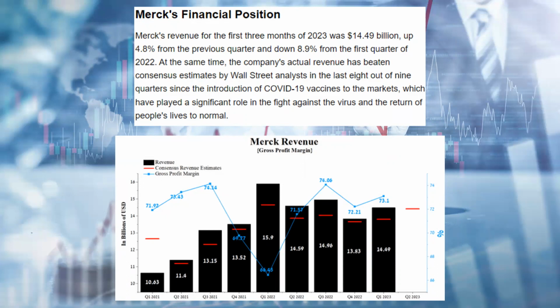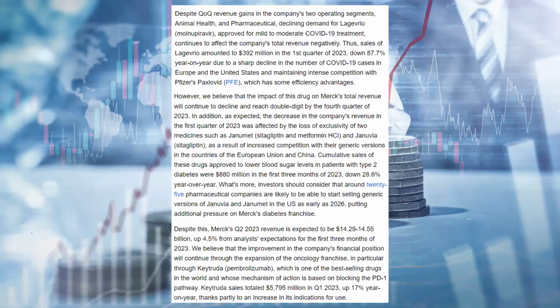Okay, showing the gross profit margin, the consensus revenue estimates in red, and then we take a look at the actual revenue in black here, and you can see it's just absolutely smashing it. Now, despite quarter-over-quarter revenue gains in the company's two operating segments, animal health and pharmaceutical, declining demand for Lagevrio, which is approved for mild to moderate COVID-19 treatment, continues to affect the company's total revenue negatively.